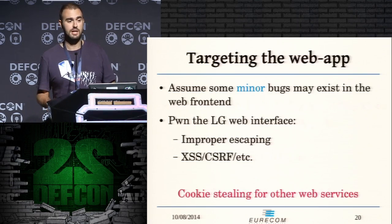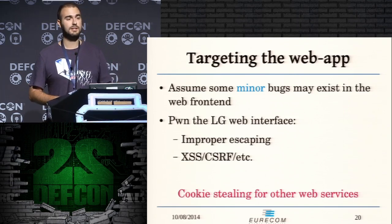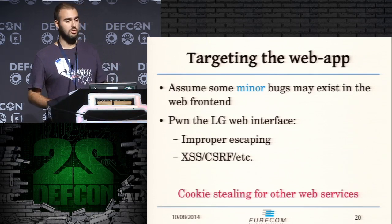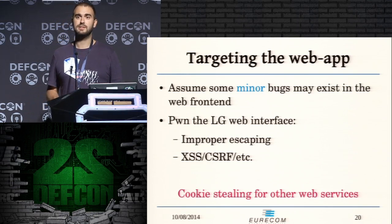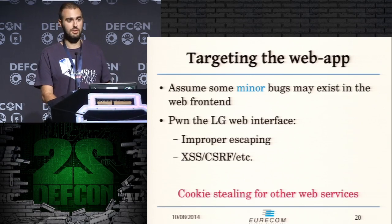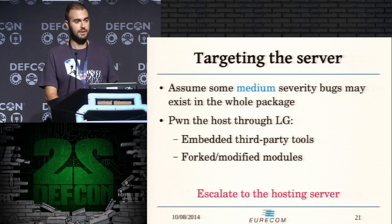These are router credentials. Then, go one step further. Let's say that we try to find bugs in the web application. Here we have basic web skills, so we look for the usual culprits, like improper escaping of inputs. Let's imagine that we can find some kind of cross-site scripting there. It could happen. In this case, we can use it for normal stuff like cookie stealing or attacking other web services on the same site.